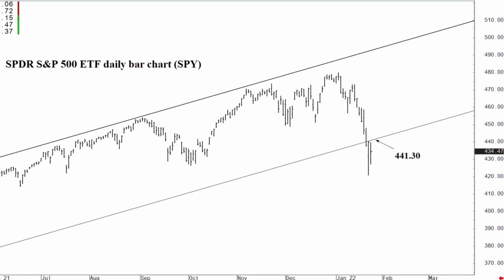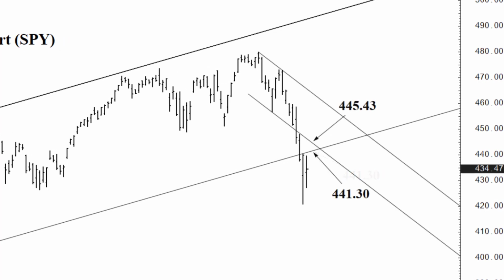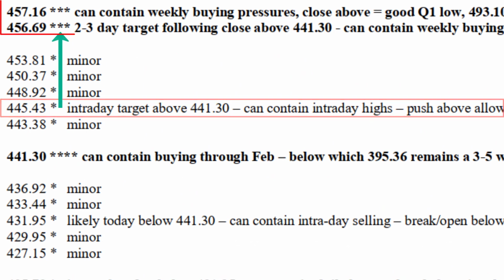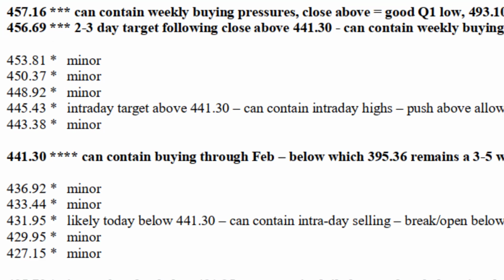So let's take a look at the upside today. We have the 441.30 level that is in reach today, as I say, can contain buying through February trade. If we push through or perhaps open above 441.30, 445.43 is likely today, where we can top out initially, possibly through the balance of the day. If we push through 445.43, and I don't think that is likely except for, let's say, the possibility of the Ukrainian-Russian situation being resolved diplomatically and some surprise announcement, then yeah, we can push through 445.43 quite easily and on to the 450s. 456.69 to 457.16 would be potentially in reach today if we push through 445.43.